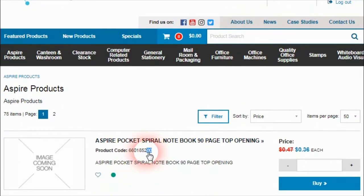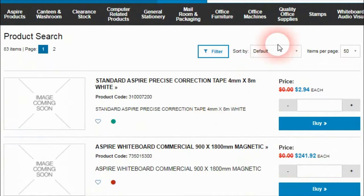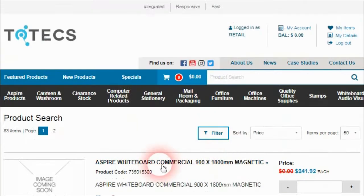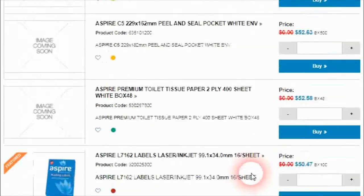So if we, for example, chose to search by Aspire in the product search, then on the product search page, we also have the option to choose to sort by price. Now, in this case, the search area has been set to sort descending as opposed to ascending, from highest price products to the lowest price products.